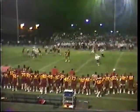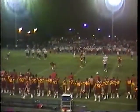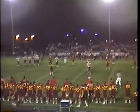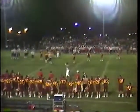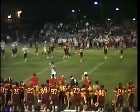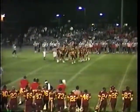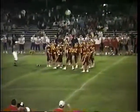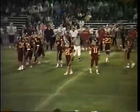2nd and 10. This should be the last play of the ball game, and the pass is batted down by Alexandria as Etchison had his arm going forward. 6 seconds left in the ball game, and it's tied up at 20-20. Speedster number 30, Todd Breeze, in there and deflects that pass, and it'll be now 3rd and 10. This will no doubt be the last play of regulation before we go to overtime.